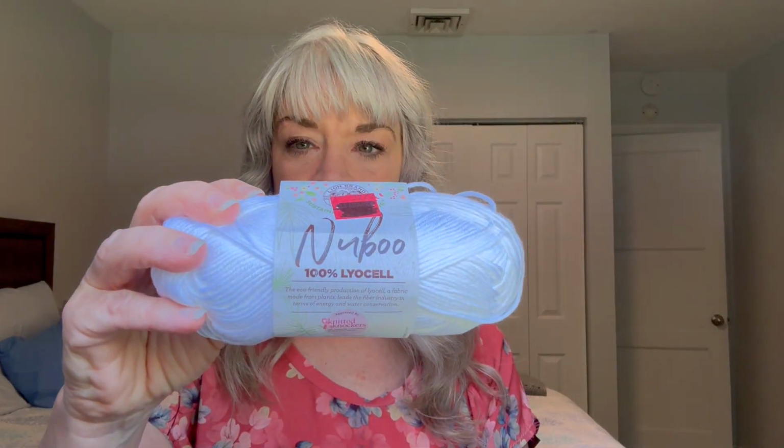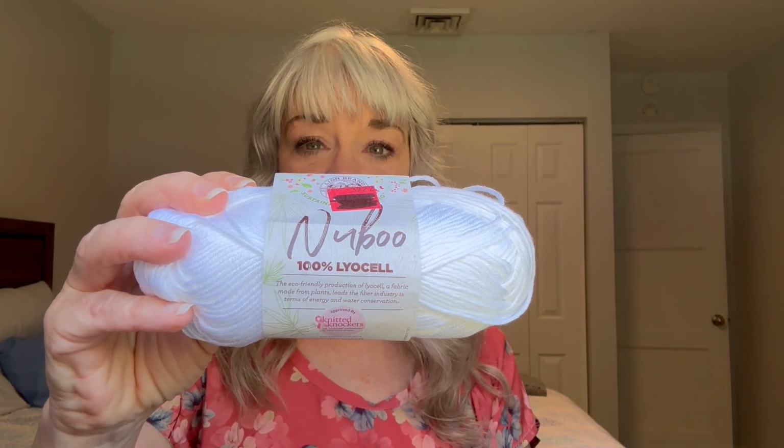The second, I got another skein of yarn, and it is New Boo. It is 100% lyocell or bamboo. And this is the colorway white. And again, it is thin yarn, which I love. I like thin yarn. I love working with it. I love all the beautiful wearables and shawls and even hats and things that you can make with the thinner yarn that, I don't know, for me, they just fit. The drape on thinner yarn is lovely.